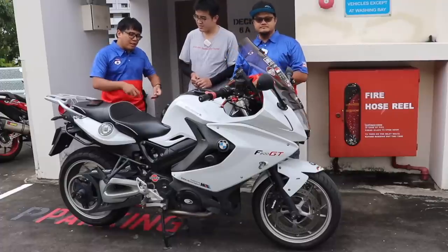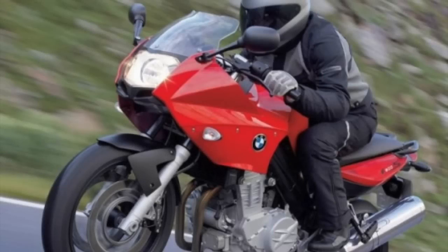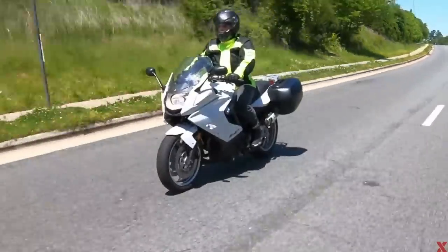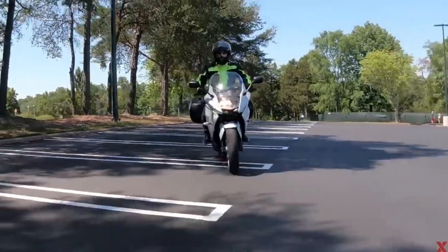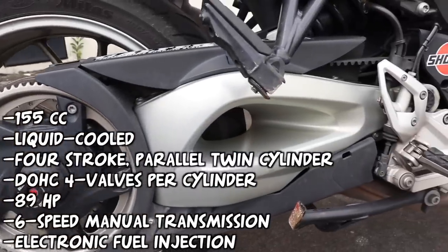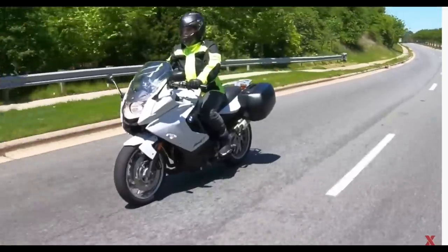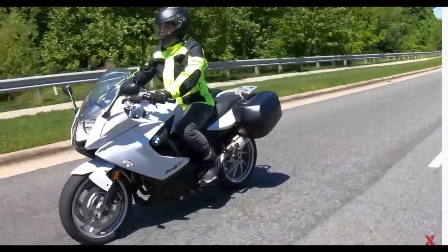Before Marcus tells us the story about his F800 GT, we're going to give a bit of background. Part of the BMW Parallel Twin F series of bikes, the BMW F800 GT is a sport tourer class of motorcycle in production from 2013 to 2018. It is built as an all-rounder motorcycle for both daily commute and long-distance tours. Engine is a 798cc liquid-cooled 4-stroke parallel twin-cylinder DOHC 4 valves per cylinder with electronic fuel injection and a 6-speed manual transmission. Unlike its F800 GS cousins, the BMW F800 GT is an extremely rare bike on Singapore streets.